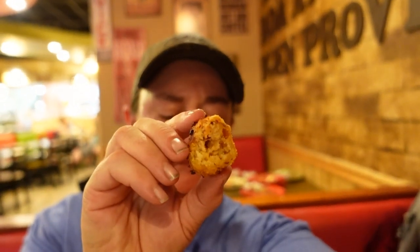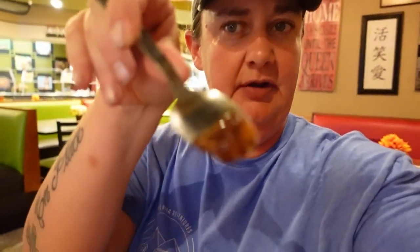No. I don't know what this is. I don't know, a little ball thing. I mean, I really don't know what it is. There's like cheese in it. It's not bad though, so. It's a little dessert thing.